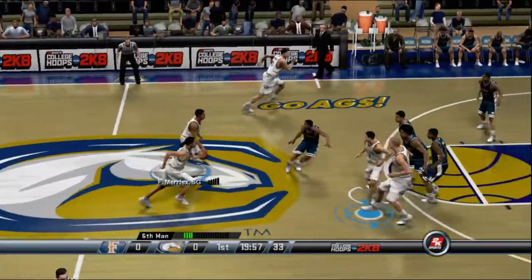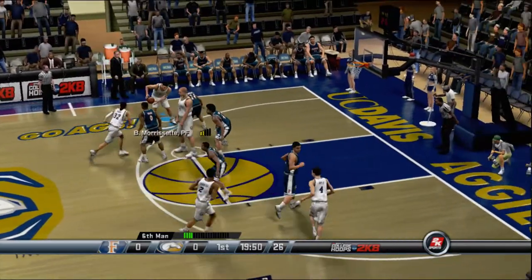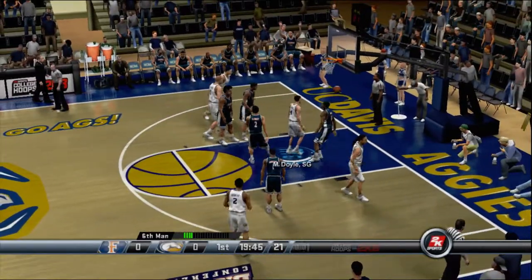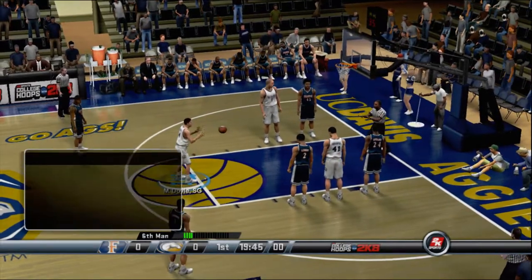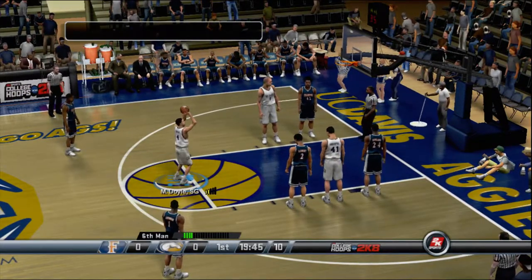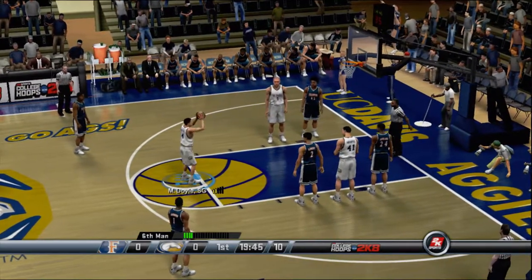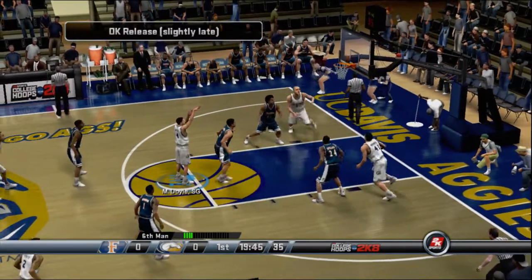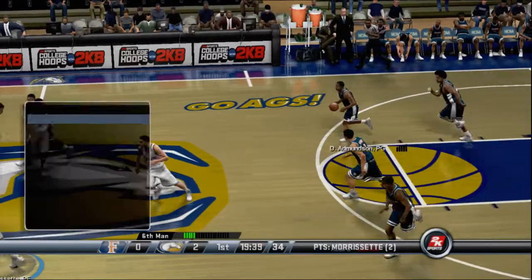UC Davis gets the tip, and we're underway. The game has just begun, and they're already in the minute. Morissette dishes it down low. Doyle catches it down low. He gets hammered. He'll head to the stripe. That's his first personal foul. First team foul. Shooting two. He misses the first. Empty from the line. Lota inbounds the ball.